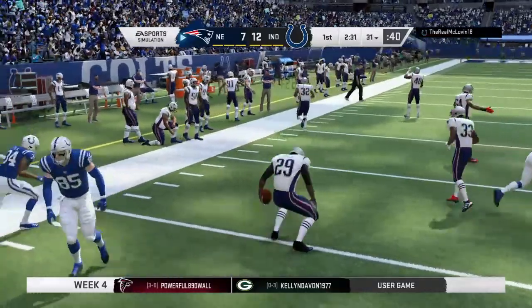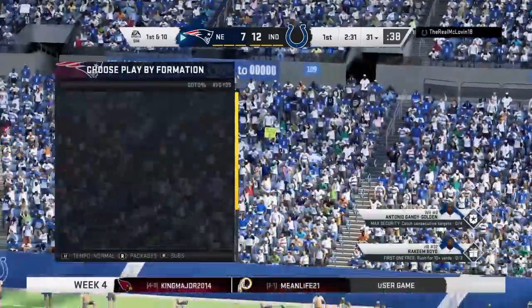And they're going to start this drive in pretty good shape as they get it up past the 30.